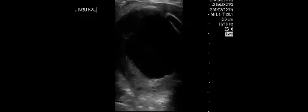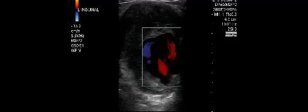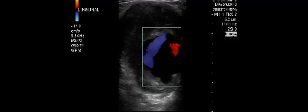hers fixed. The whole point of this is to show how important that color flow Doppler is, to show you guys this is not an abscess, and you certainly don't want to go cutting into it.